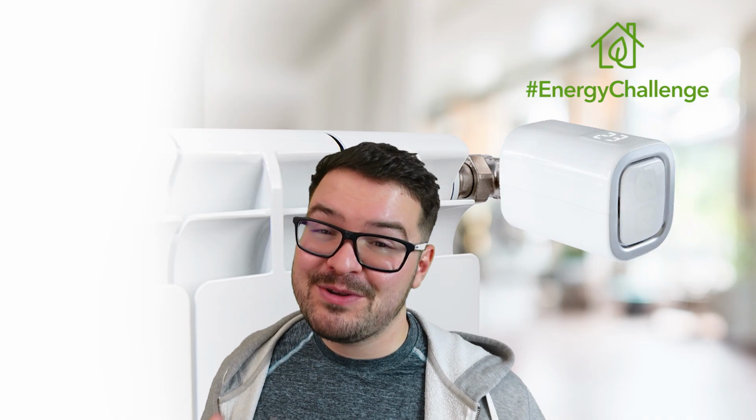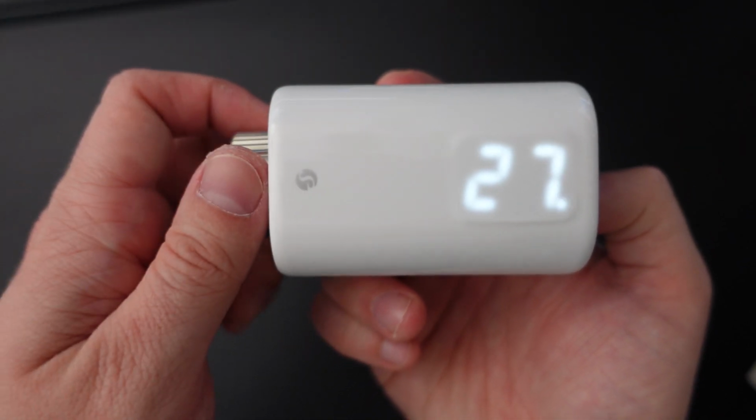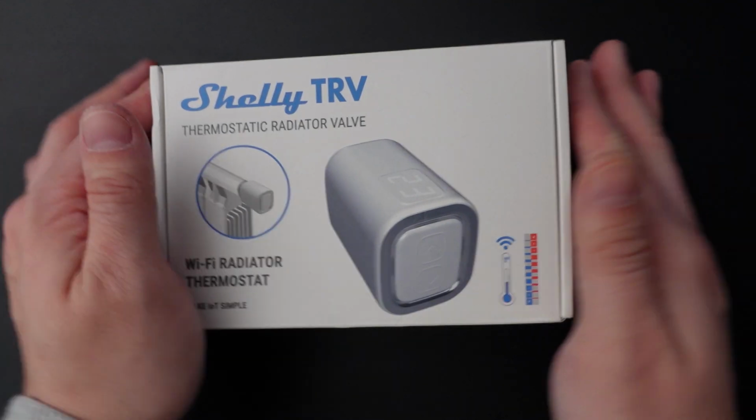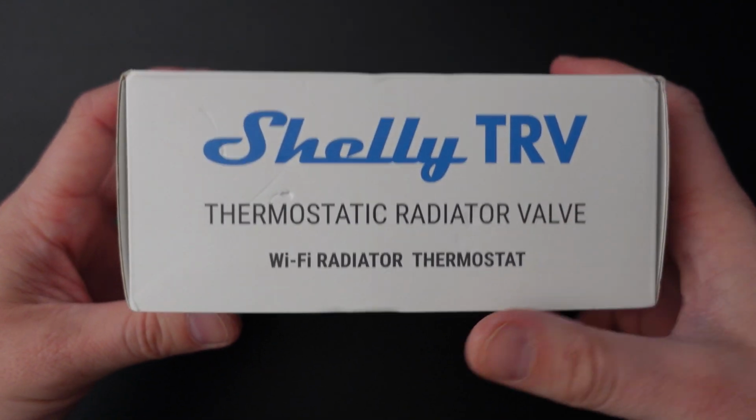The final product that I'm using to help save energy in the house is Shelly's new Smart TRV. The Shelly TRVs are really nice, they're battery powered and they work really well with Home Assistant. You retrofit them onto any radiator and once you do that you have the ability to control the heating in a set room. What's great about these valves is I can use them to turn off the heating in rooms that nobody's in, and over the course of a year this one's definitely going to be a big saver.